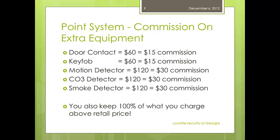That's an easy upsell. The reason being is, if you try to replace the key fob on your car, it's going to cost you upwards of $200, $300 to replace that. So again, if you upsold the key fob for $100, you would get the $40, which is 100% of the above retail price, plus the $15, you'd make a $55 commission.